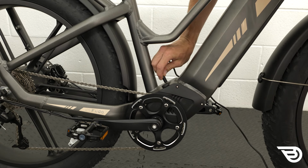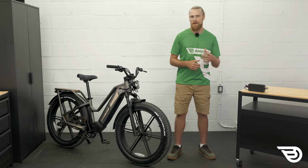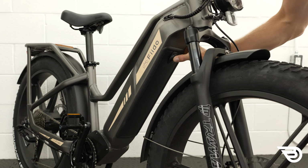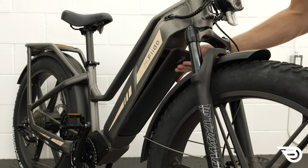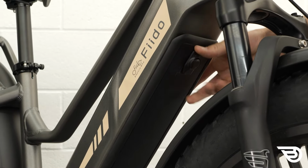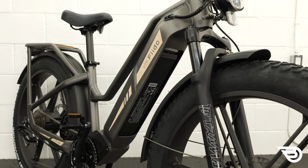The battery on the Titan differs from other bikes, despite its similar location in the bike's down tube. The battery in this case is protected by a plastic cover, which is separate from the battery. This is removed by pressing and sliding the lock, which is at the top of the cover. The cover then comes off of the bike and it reveals the battery.